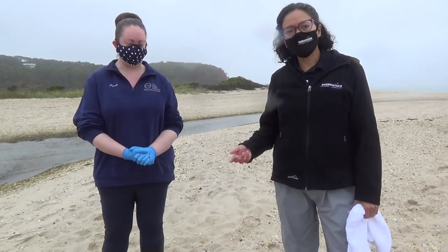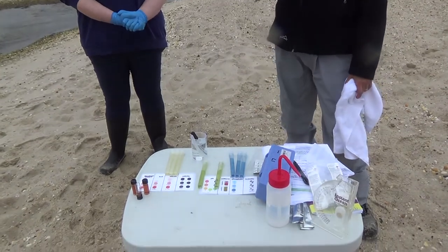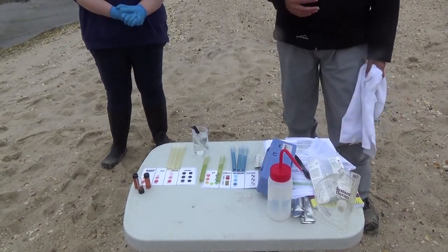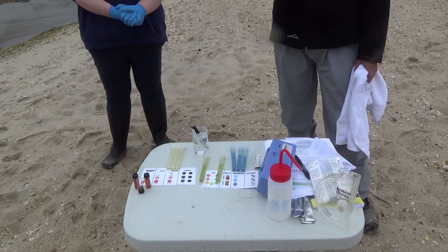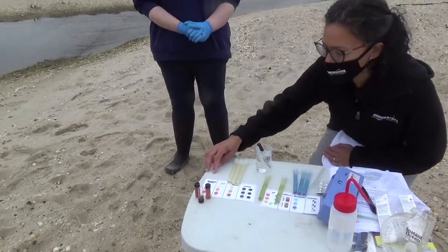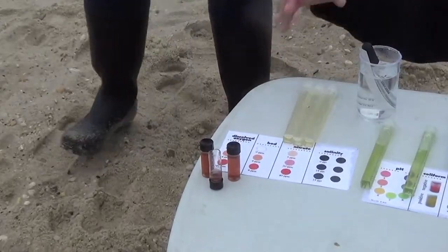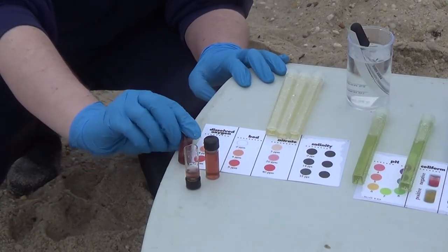We're looking at the chemistry of the water. It gives us an indication of the health of the environment that we're testing today. The first chemical that we looked at is oxygen. So we look at the amount of dissolved oxygen that is in the water, an indication of how much oxygen is flowing or is present in our environment.